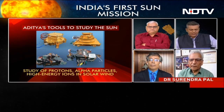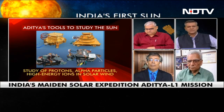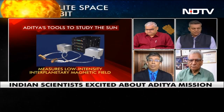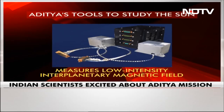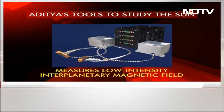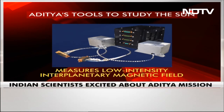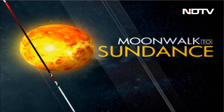Yes. Okay. The last equipped piece of kit on board, the magnetometer. The magnetometer measures low intensity interplanetary magnetic fields in space. This is interesting because though we don't have the picture here, we'll have it later on. It's part of a 6-meter long boom that Aditya will deploy once in position. And as I understand it, there are 2 sensors on board the boom, one at 6 meters and one at 3 meters. What does this do?